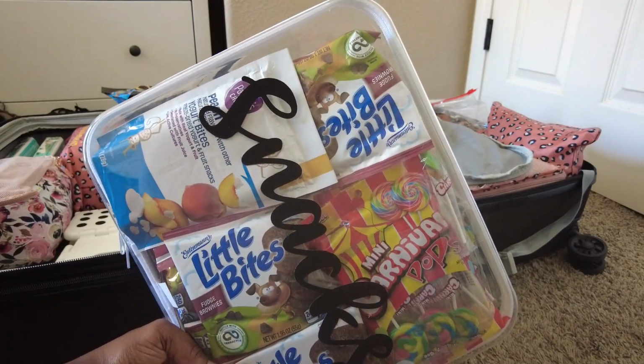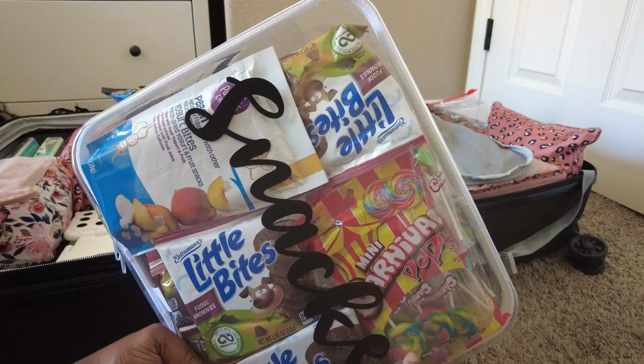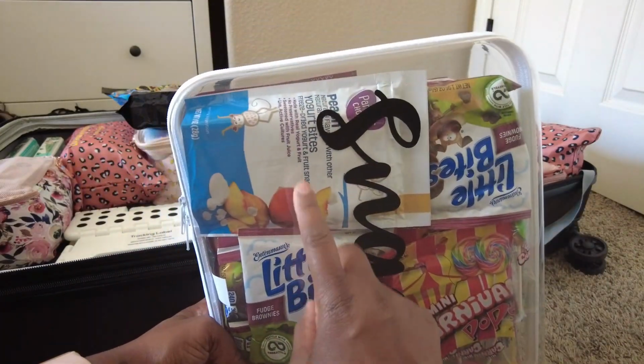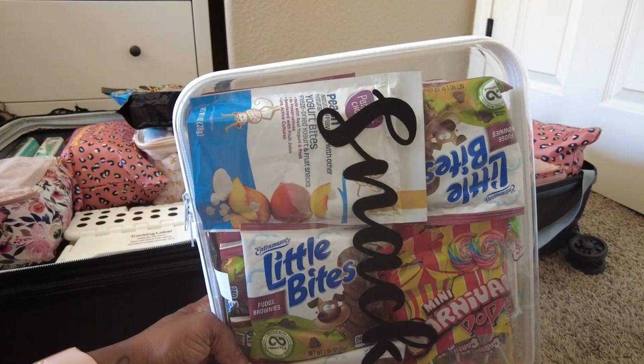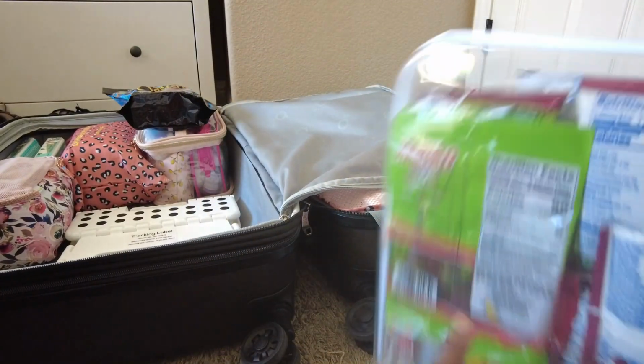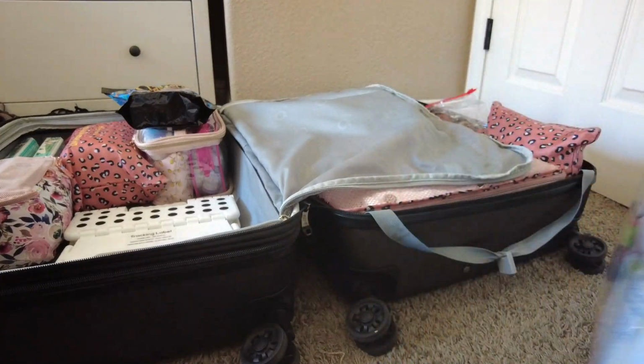So I don't know. I also have these Carnival Pops. They love these, and it's something I want to make sure we have some of for the flight back. And then Ella does like these yogurt bites, these yogurt melts, so I bring some of those for her. This is a big case. Oh, and I have more twin snakes. These are actually for my husband. Those are his favorite gummy.